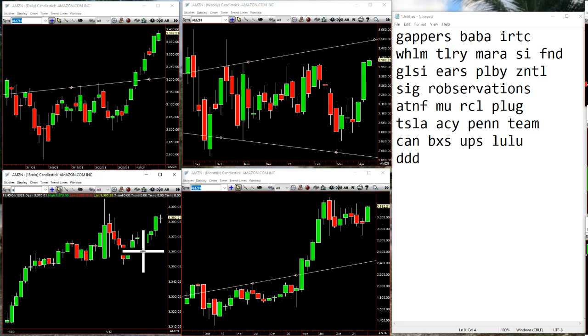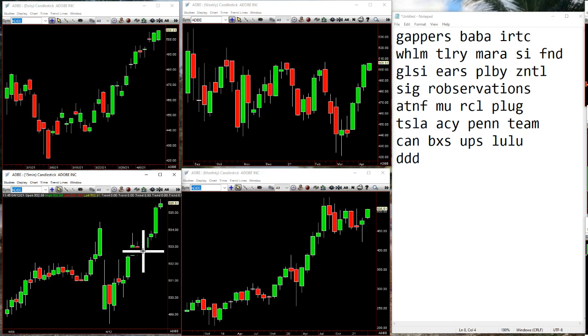Still good there. If we go to Adobe, still just grinding higher and still that hammer counter shooter. Still looking to take this out here. It's 506.51. Right? Getting closer. Right? Marching up is Adobe.